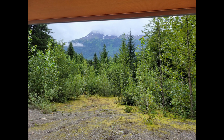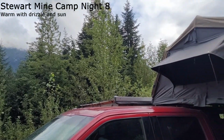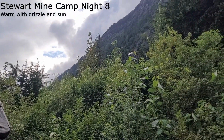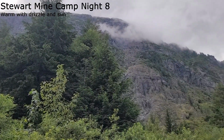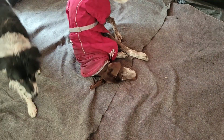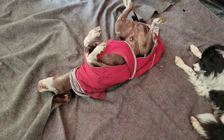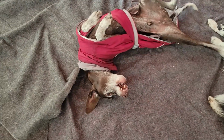It's the view from the awning. I'm just setting up camp now. Just surrounded by the mountains. Is this your favourite part, Dreesh? You swimming? Yeah, you swimming?